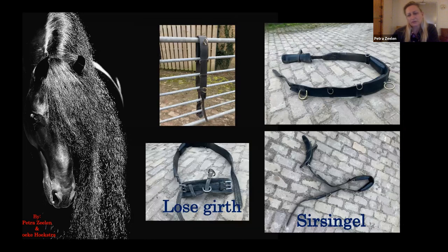This is a piece of harness, a surcingle that I use. I just put different pictures of the same one on there so you can see how flexible it is. I like the flexible kind, multiple rings. I like the one with a loose girth, so I'm always sure that the rope or the side reins or the reins I use are in the center of the horse, right in between the front legs. If you use a girth that goes all the way through and you have buckles on one side, the chance is that that ring that you use slides to one side.